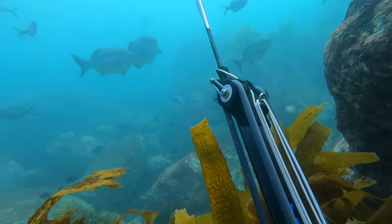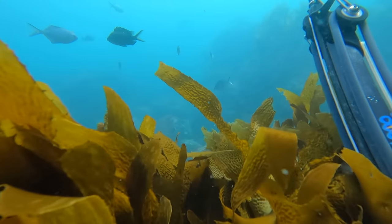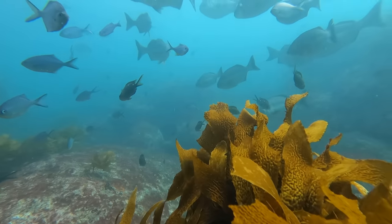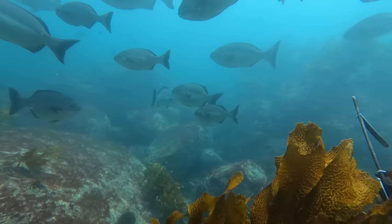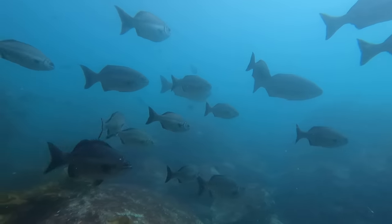After all the drama and fuss, I was pretty exhausted, and this is all I was left with, a couple of demersal and silver drummer. Not the target species I was after, so I decided to call it. I had my beautiful kahawai, stomach was growling, time to head back.